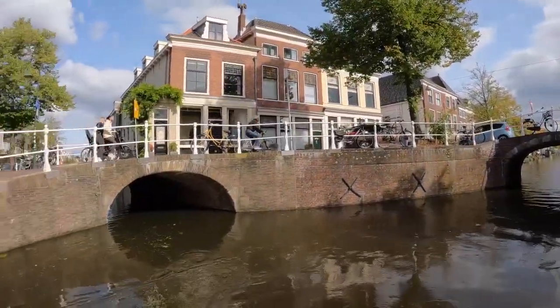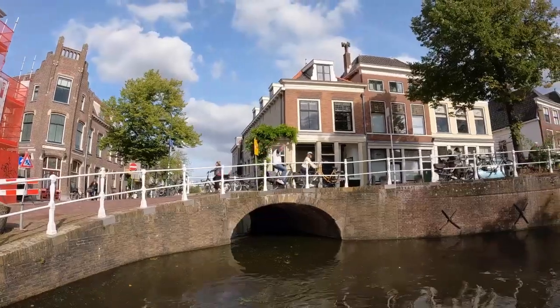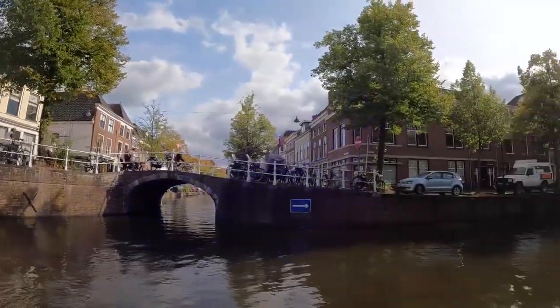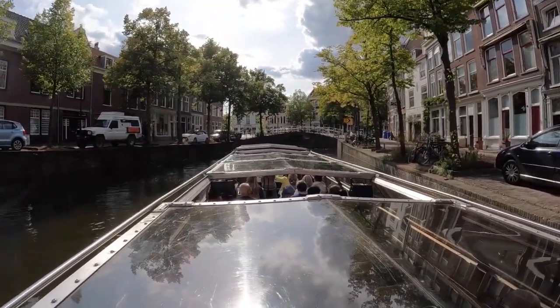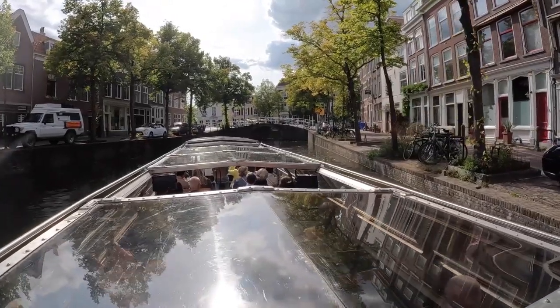Ships that were lower in the water went to the right, and the empty ships that were higher in the water went to the left. And from here the goods were transported to The Hague, and that's why the bridge right in front of us is pointed to the right, but we're staying in Delft, so we have a little bit more difficult turn.